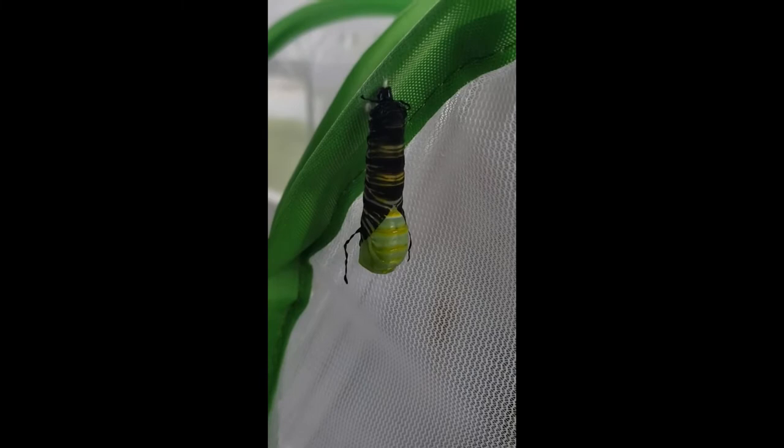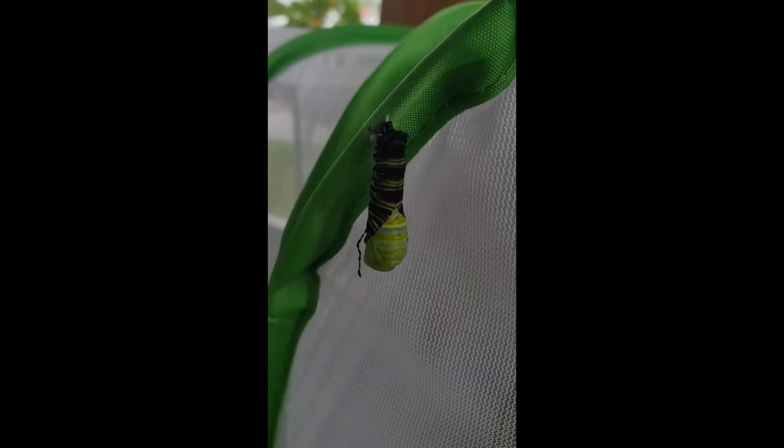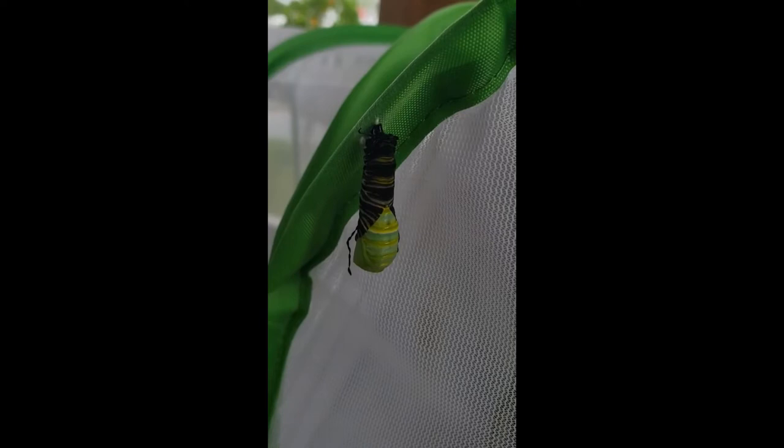Once he's inside of his cocoon, the caterpillar actually dissolves and God recreates a butterfly inside, which usually around 14 days will break out. I wish I had more light. Amazing.